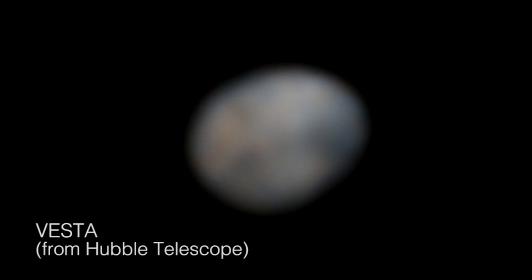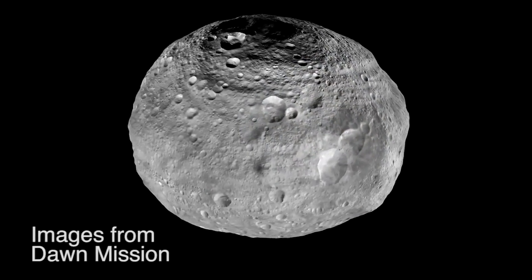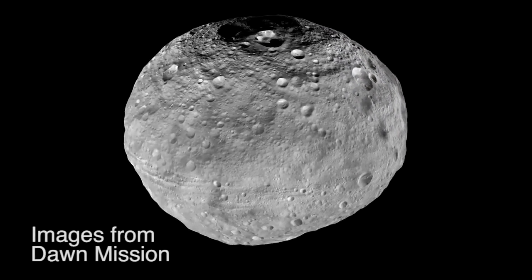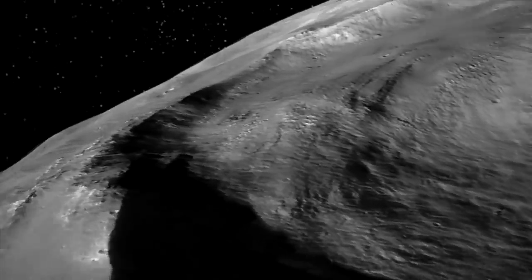For 2 centuries, this had just been a little smudge of light against the stars. Dawn got to spend 14 months at Vesta and turned it into a whole new, complex, fascinating alien world.